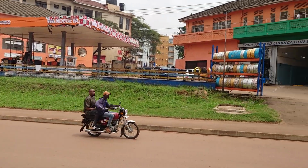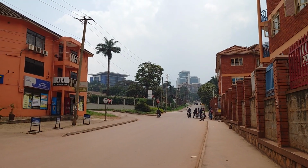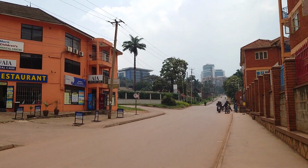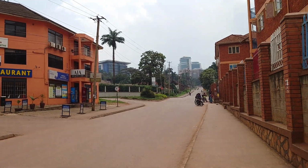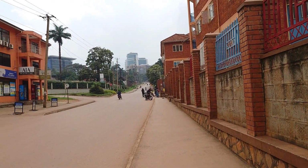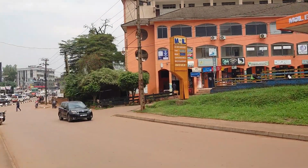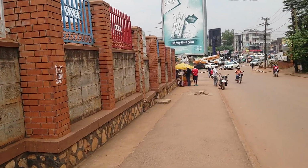So I'm panning right. In the far distance, where are the black cars, that's Lumumba Avenue, the junction. This near one is the junction with Buganda Road, the one Wandegeya Road makes with Buganda Road. YMCA Comprehensive Institute. So I just want you to see. Please let me know if you notice any changes over the years you've been away from this area.